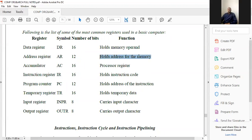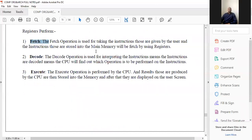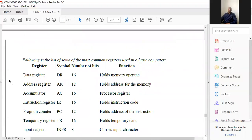It holds the address for the memory. In other words, you see here in this fetch operation, it can fetch an instruction from the RAM. That instruction from the RAM was not from just any part of the RAM. It came from a particular part of the RAM which had a memory address. So the address register keeps the RAM address of the instruction that has been fetched.